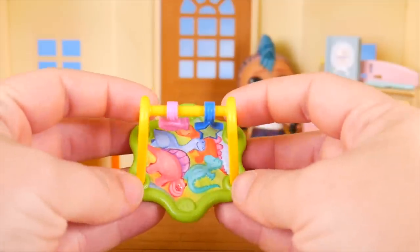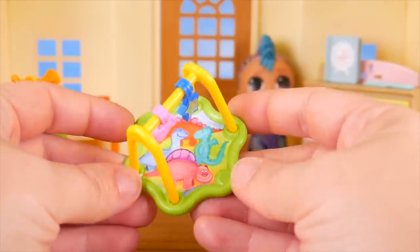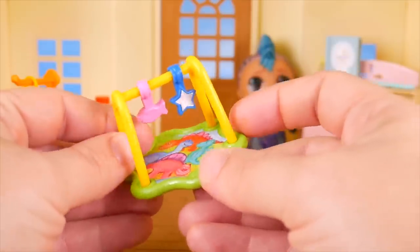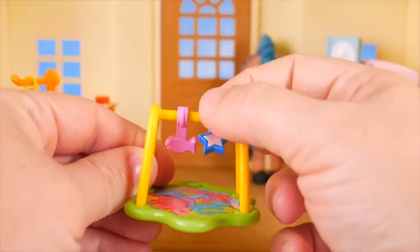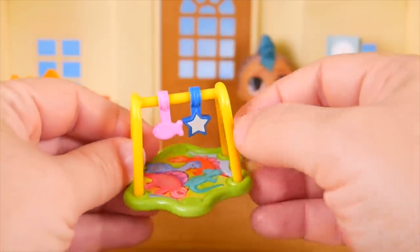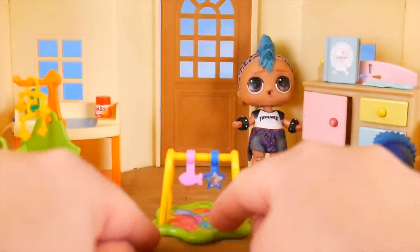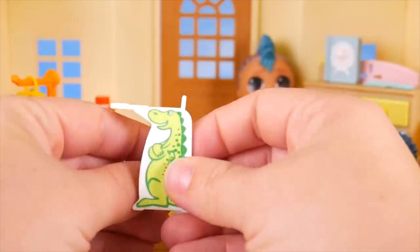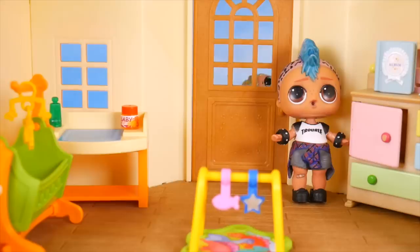Not done yet. Daycare needs lots of stuff, including a little play mat. This one's adorable. It has little dinosaurs on it, as well as these little things that they can look up at. A mirror star and a little fishy. That'll go right here on the floor for playtime. Don't want to forget our dinosaur high chair. This is where the little ones will eat.